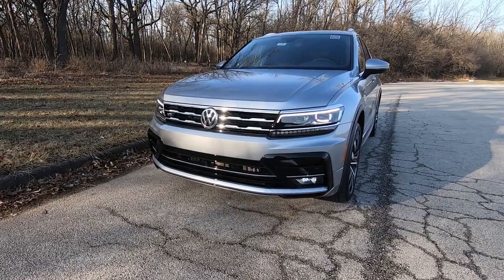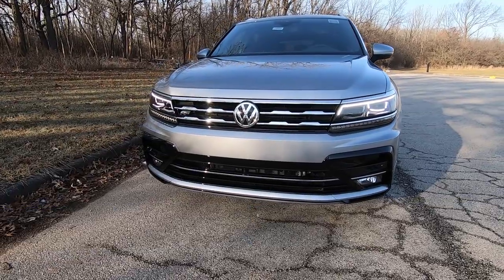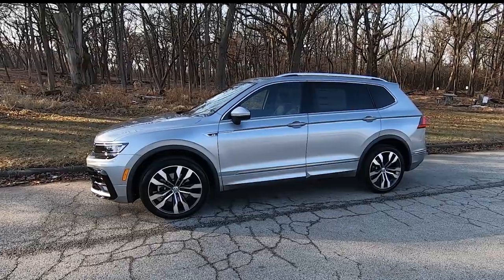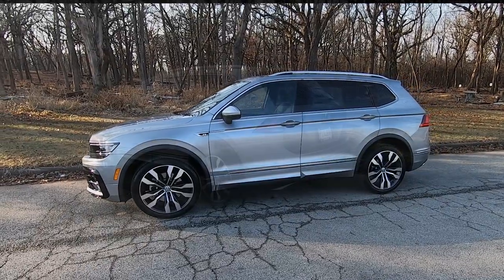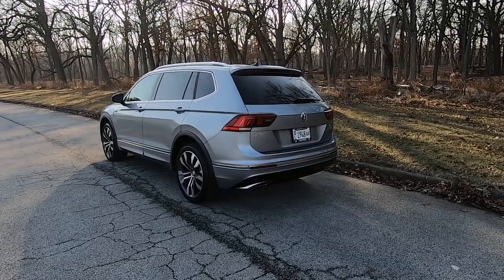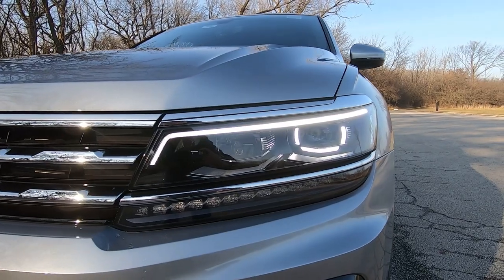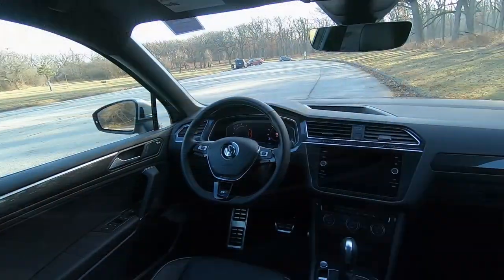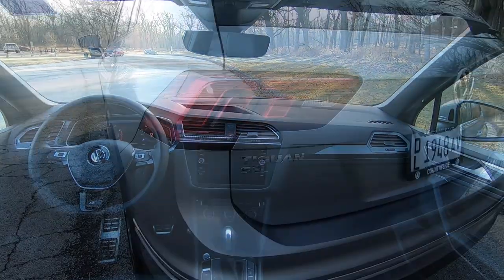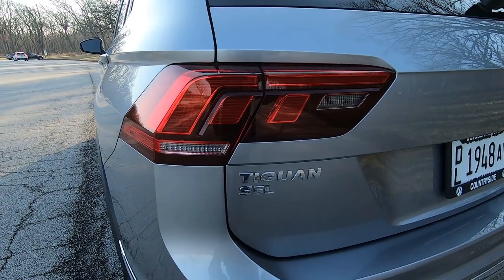If you're shopping for a compact SUV, the 2021 Volkswagen Tiguan should be high up on your list. The Tiguan is a very rounded SUV that looks great, is very spacious and practical, and provides a nice, quiet, and comfortable ride. There are little changes for the 2021 model due to Volkswagen preparing a bigger refresh in 2022. However, the Tiguan is still a fantastic SUV. So, if you're interested, let's get started.